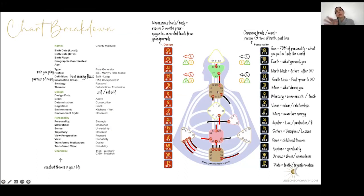Oh, I can mention too, there's 64 gates total, right? But nobody's going to have all 64 ever. You will always have, at one point, this energy. You'll feel all the energy of the chart at some point. Just because you don't have it consistently doesn't mean that you're not going to feel it at one point in your life. The most a person can have is 26 gates.